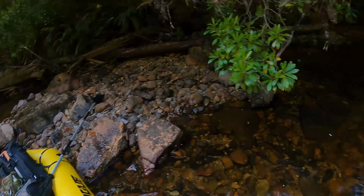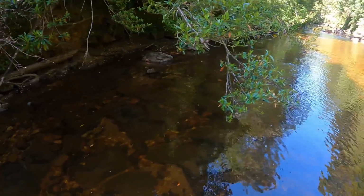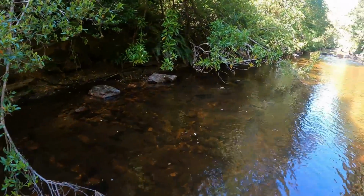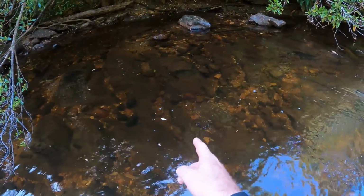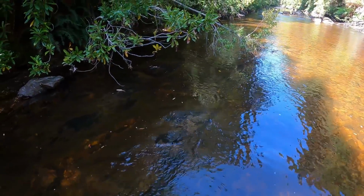Righto, we've just pulled up in the rafts. We're going to jump in this location here. We've just spotted some pretty nice bedrock running in under this branch here. There's a little bit more up there, but as you can see, see those little lines? We're hoping they're crevices that open up a bit. Jump in and have a scratch here and see how we go.